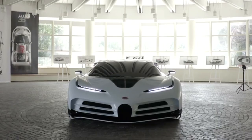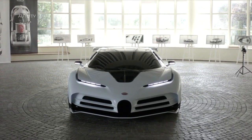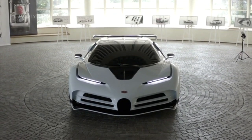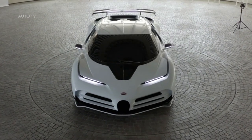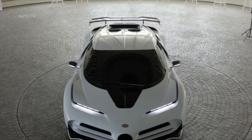The increased power and lower weight further improve performance, for even better acceleration at high speeds. The Centodieci offers our customers an improved power-to-weight ratio and even more dynamic handling, says Stephan Winkelmann.